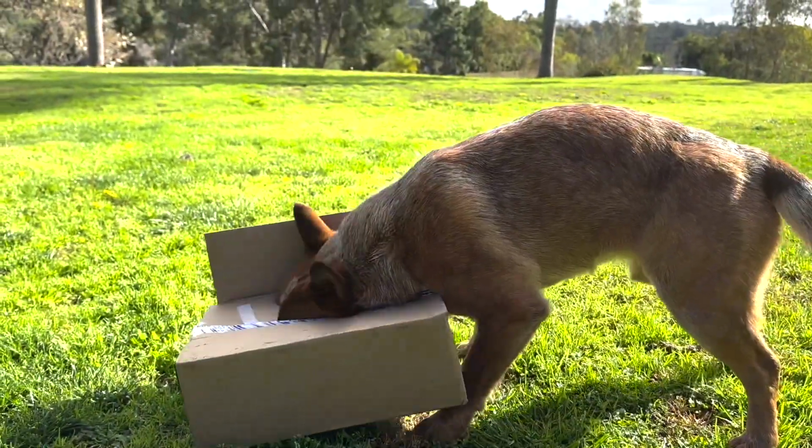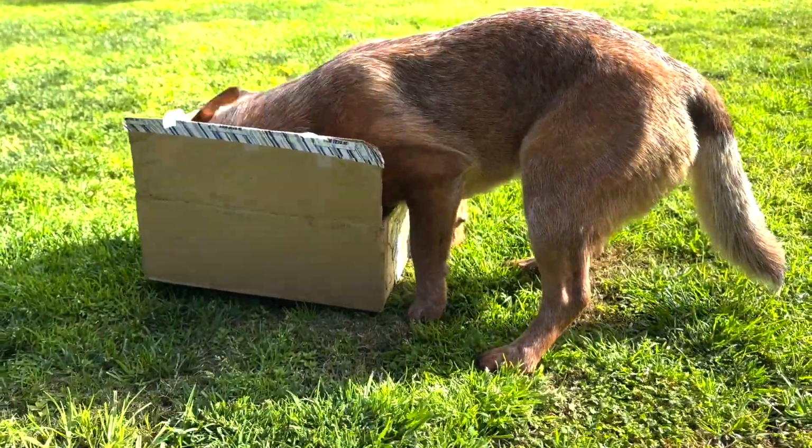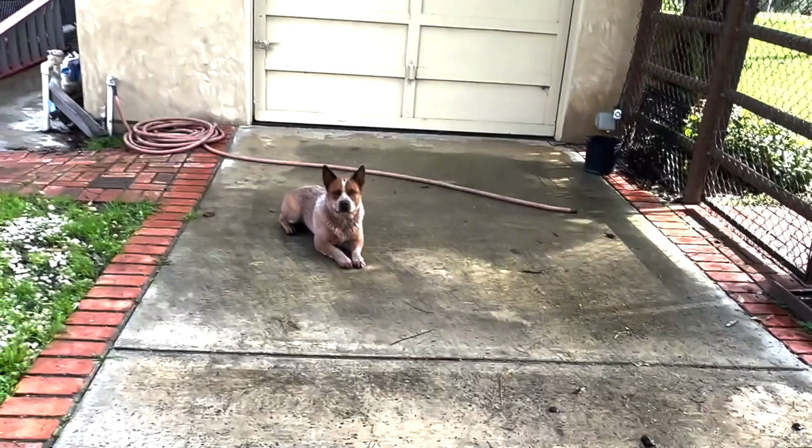You can buy affordable ones on Amazon, or if you're like me, you can build one yourself. Even a cardboard box can work. No need to get fancy.